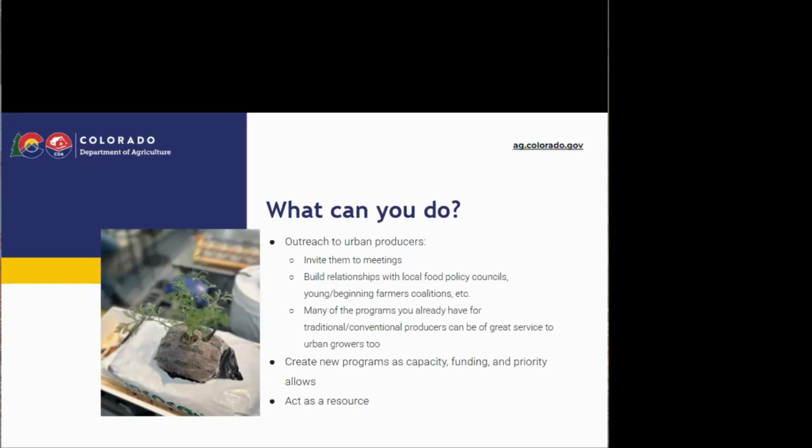And I totally understand that it might not make sense to start a whole new urban ag program right now. But that said, you can simply do what you're already doing and help support urban growers with the work that you're already completing. So, working on outreach and engagement efforts within the urban ag community can be super beneficial. One place to look are local food policy councils or young and beginning farmers coalitions. Oftentimes urban growers are active members there. Inviting folks to meetings and local work groups and different things can also be really beneficial, just getting them engaged and involved.